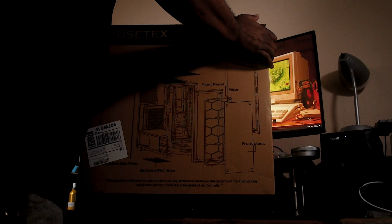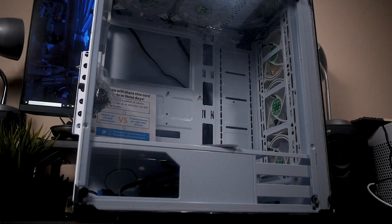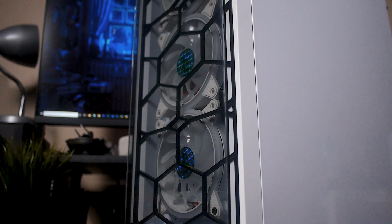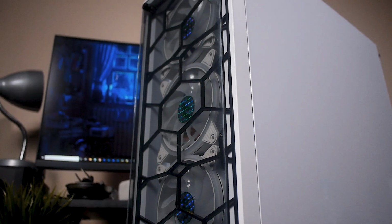To house it all, I picked up this white case that comes with 6 RGB fans from Usetex. Honestly, I saw it and thought this build would look amazing in it, and I wanted to try it out. Stick around to the end and see if it was actually worth it.